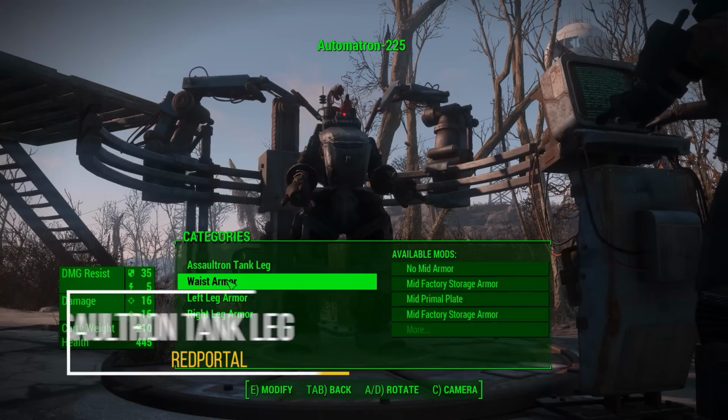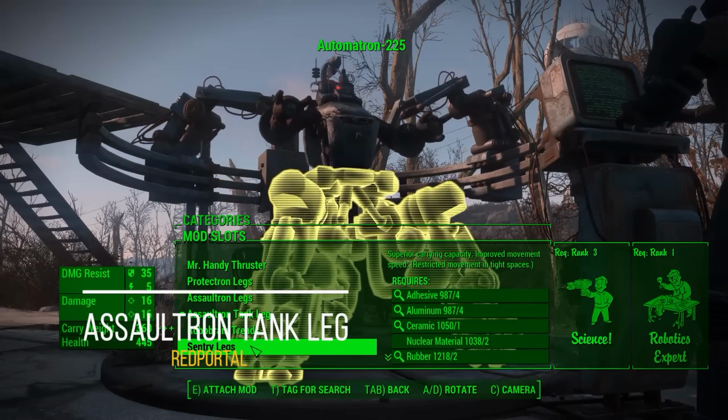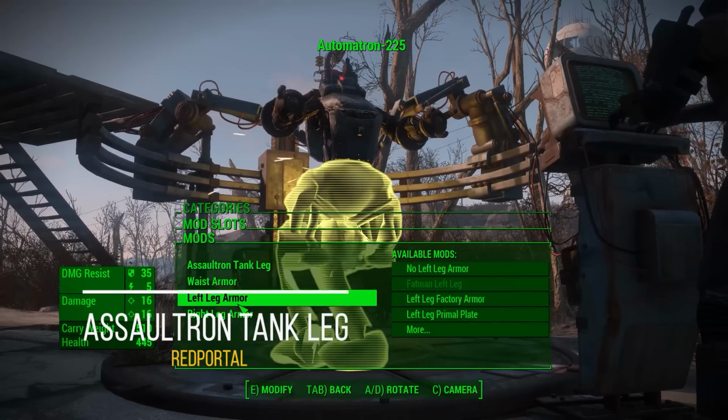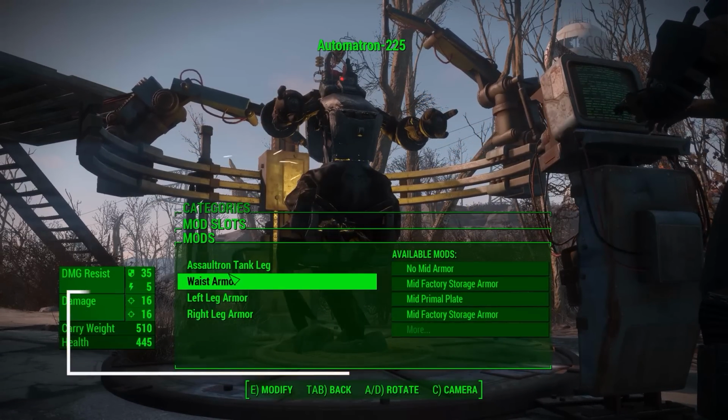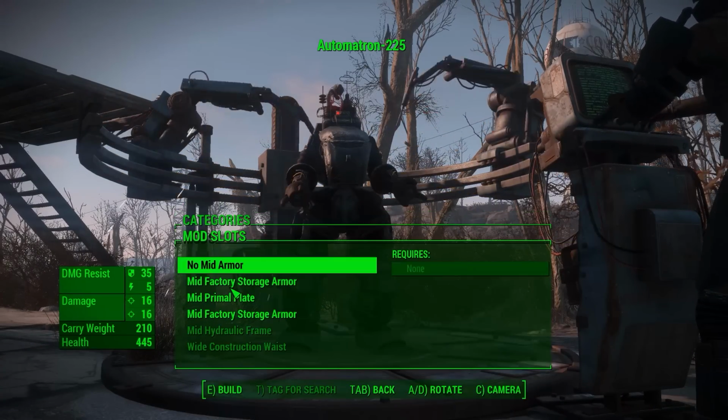So in the final spot, we do have the Assaultron Tank Leg. And again, that's not a typo. The mod title is Assaultron Tank Leg, not legs. Normally I would just kind of overlook some of these mods because, yeah, that's cool, but whatever. It actually looks really freaking good in game.